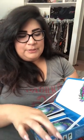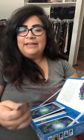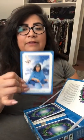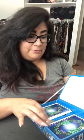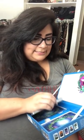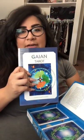But if it gets to be too distracting, I find that too difficult to read with. But for some reason, this deck really called to me, so I wanted to own it for that reason. Like I said, I want to branch away from Rider-Waite and do more other kinds of tarot decks. So this was another one that I think I'll really enjoy.